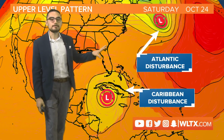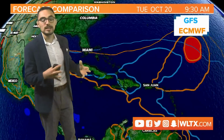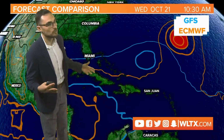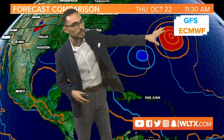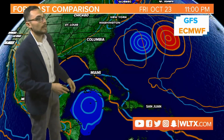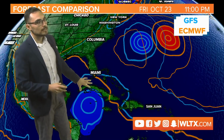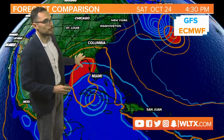So this is the GFS model, but of course we always talk about the European model as well. So let's compare the two, see how both of them are allowing us to analyze things for next week. In the reddish orange color, the European model shows development in the central Atlantic alongside the GFS. They're just differing on the location. But then we also have that area in the Caribbean on the GFS model for about Friday of next week, potential development there. The European model does pick up on some development off the southeast coast, but it does so later than the GFS, and it's a bit weaker.